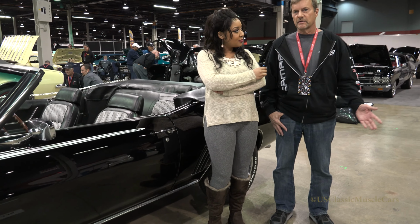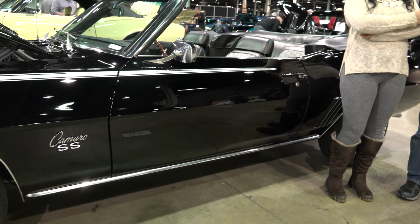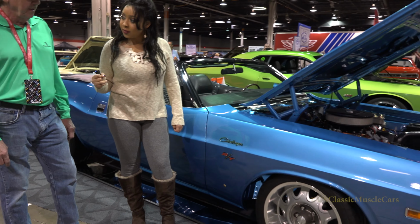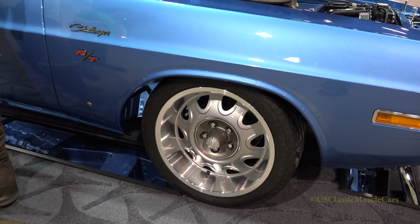Wow, that's really cool. What attracted me to this car was obviously the black color. It's hard to find an original black '69 Camaro. They didn't make a lot of them. But it's a solid wheel without the trim ring, so it gives you a deeper dish and it gives you wider tires on it, and so it handles a lot better.